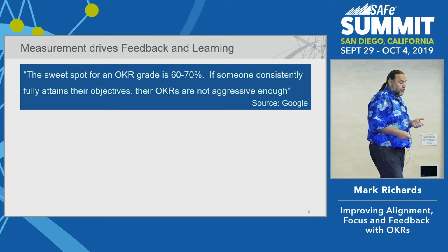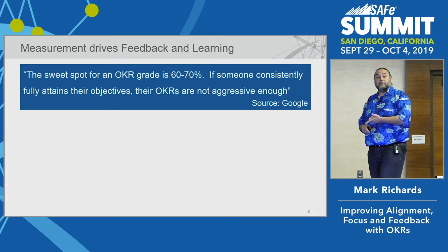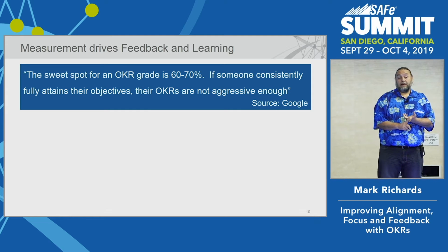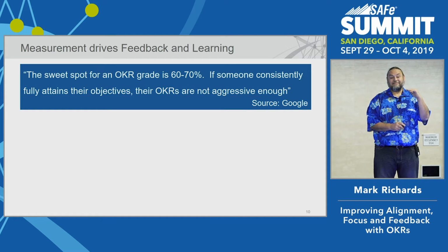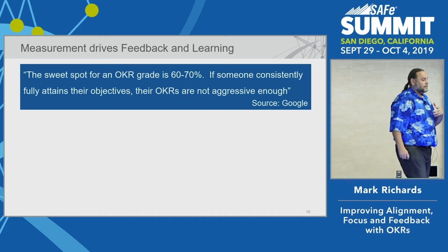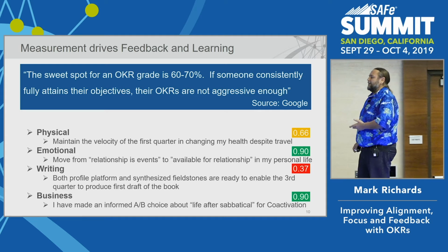Now, there's a wonderful quote. It says, it's better to aim too high and miss than to aim too low and hit. It's very much what Google preaches with OKRs. Their recommendation is pick an objective you've only got a 50% chance of achieving. If you get 60 to 70, great. You're wanting to keep stretching yourself with your OKRs. And then you get to measure.